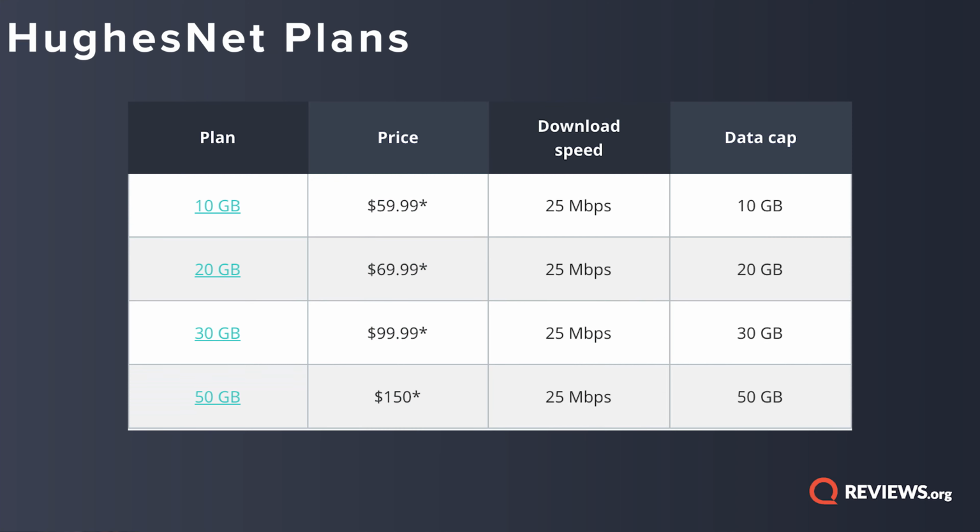Still, it's not just about streaming. Every Google search, every web page, every tweet, Facebook post, Instagram pic you see, everything takes up data. So when DSL, cable, and fiber internet providers are giving you unlimited data or maybe a data cap of 1,000 gigabytes, you can see why a 30 gigabyte data cap would be a pretty sore spot for a lot of satellite internet users.